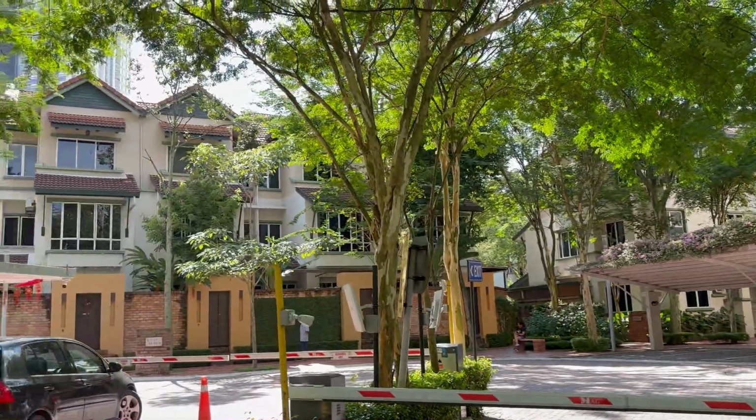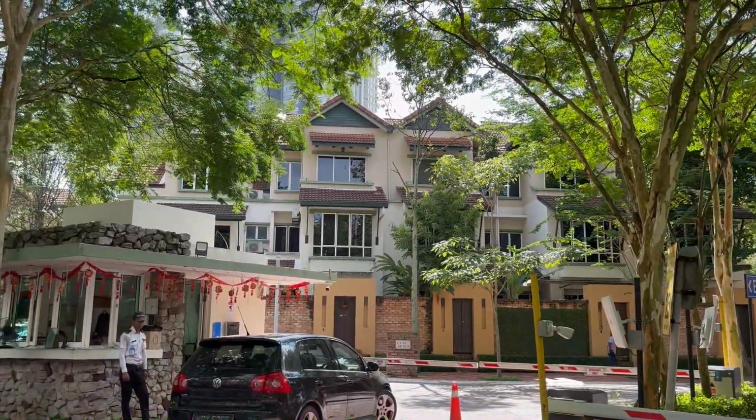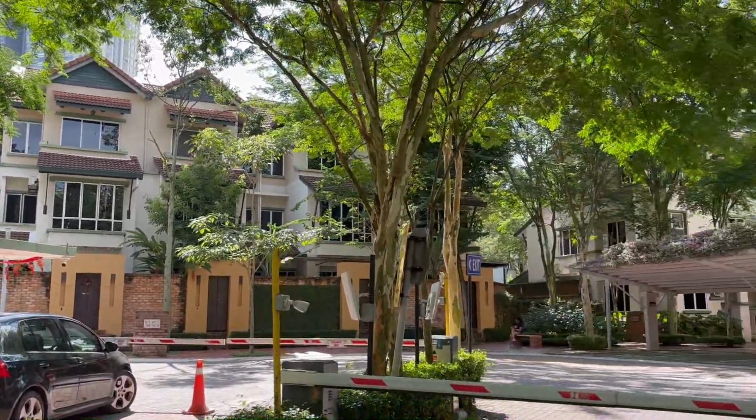This is Adora. Now this one is one of the lowest density houses that you can get over here, and this one kind of looks like a townhouse kind of concept lah. With only 92 units, I think this is the lowest density development in Desa Park itself.